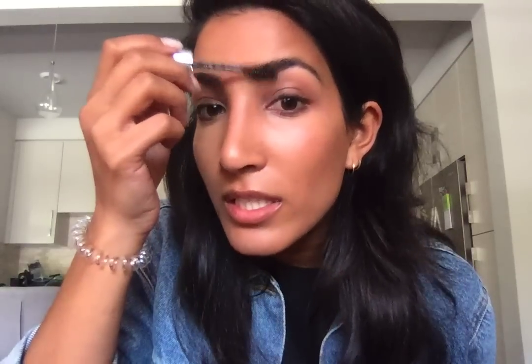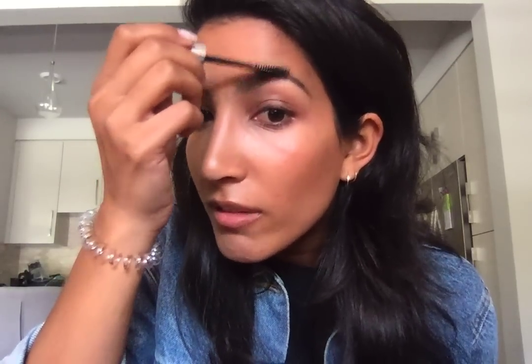Last thing I'm going to show, this is the eyebrow gel I was talking about. I got the Anastasia clear gel, and I feel like it does add definition. They don't feel crunchy, they don't feel waxy after, but it does help keep them, especially if you have long hairs like I do, nice and kind of where they're supposed to be rather than straying away in whatever direction. So that's really nice. It has a bit of a chemical smell, but it fades away quickly.